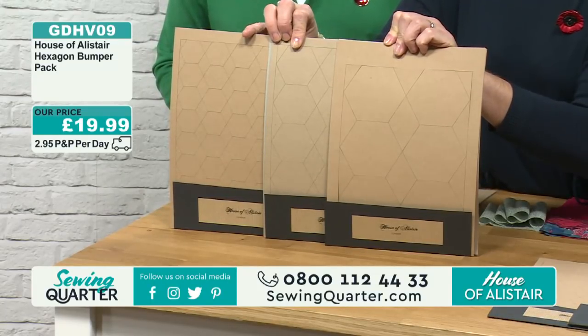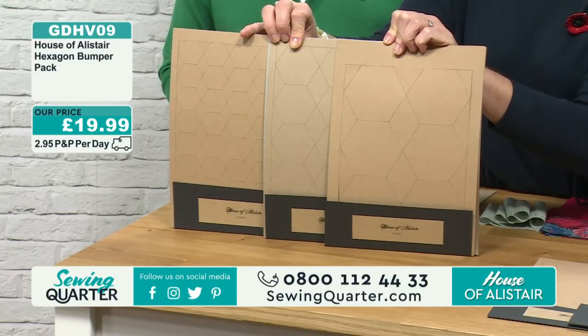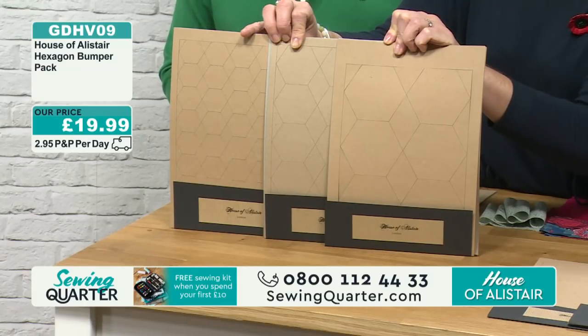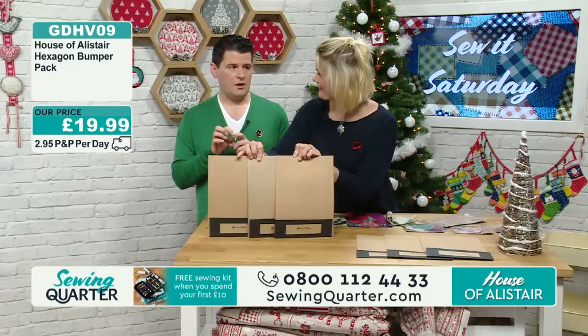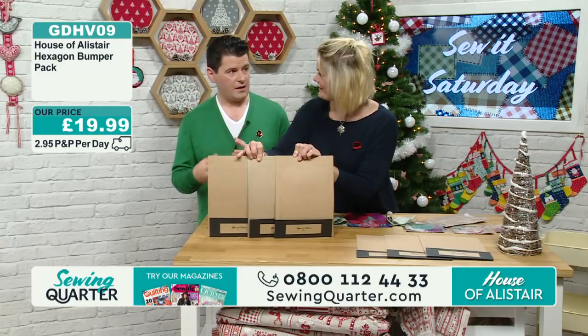What I love about this is not only do you get the hexagons, because you get the whole sheet, you can see firstly how they interlock and the different shapes and how they're going to work together should you wish to do it that way. So this is your hexagon bumper pack. Again, $19.99, and you're getting a huge amount in there. And it's lovely to have those different shapes, should you wish to use them. Traditionally, you would buy these and you just get one shape, whereas we've put them all together to not waste any space on the paper, so you're actually getting the diamonds and everything included with them.